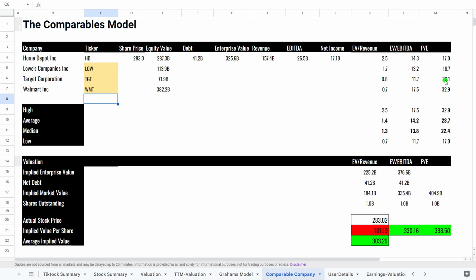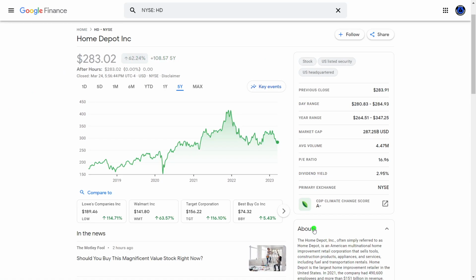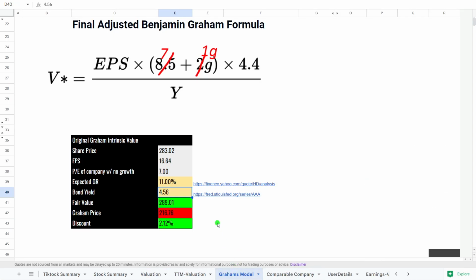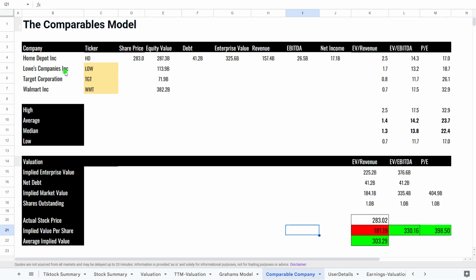So if we have a look at the valuations, well, in terms of EV to revenue, that's a $180 stock, but EV to EBITDA, $330, and PE ratio almost $400. So if we take an average of all those three, that gives $303 a share. And as we've seen from looking at the stock, well, it previously breached numbers of 400, so it's a very realistic price. So if we look at all the models again, discounted free cash flow model says the stock is a buy. Ben Graham probably says it's not a buy, but depends on the growth rate. If they can match their previous growth, then it is a buy. And comparable companies model, comparing it to some of its competitors, it does look a buy as well.